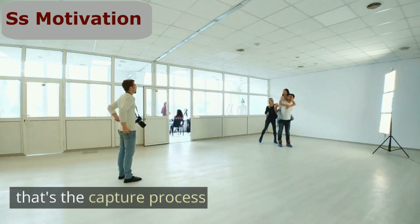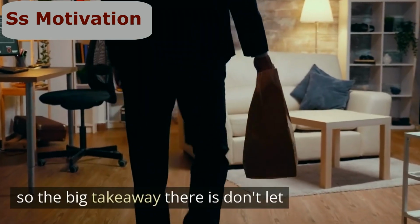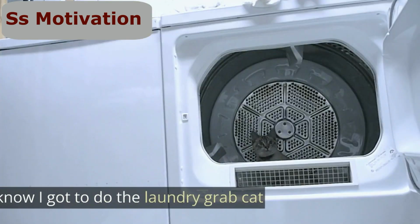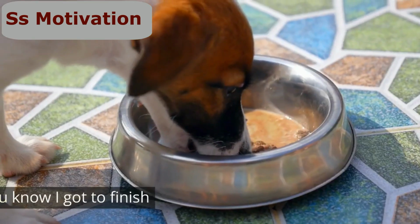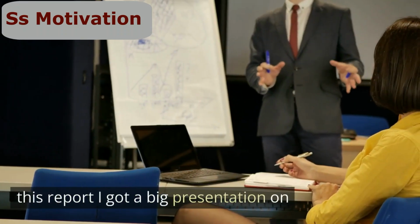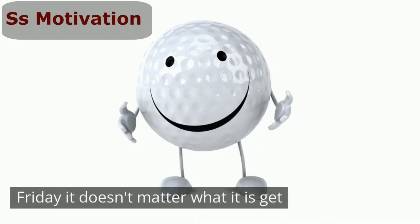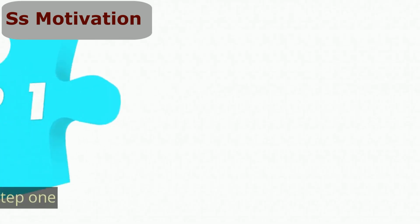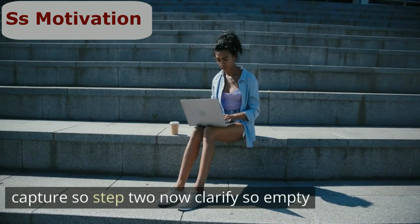That's the capture process. So the big takeaway there is, don't let it sit in your brain, whether it's, you know, I got to do the laundry, grab cat food, dog food, I got to finish this report, I got a big presentation on Friday. It doesn't matter what it is, get it out of your brain and get it on paper. That's step 1, capture. So step 2, now clarify.